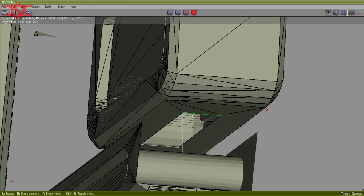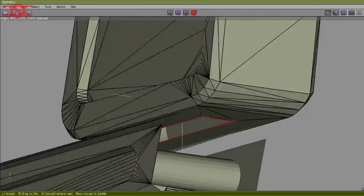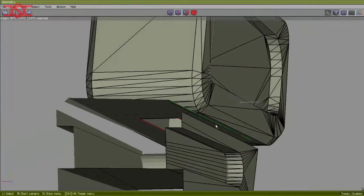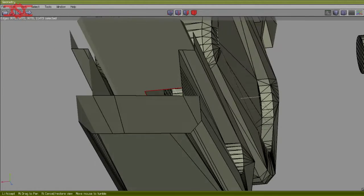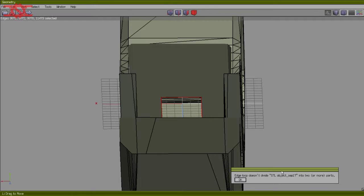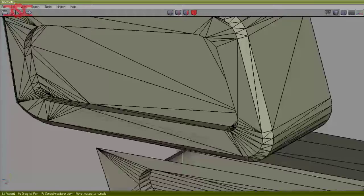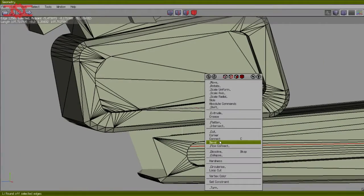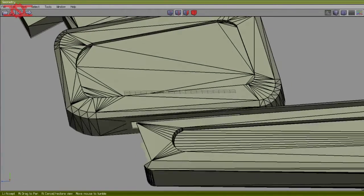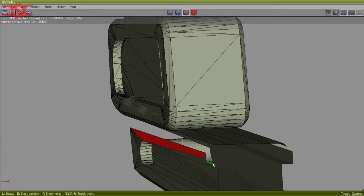So if I grab those lines that form that square, that should be 4 edges, and then do a loop cut. No, it doesn't. So that could be a problem. So I'll try and bring those surfaces back now.